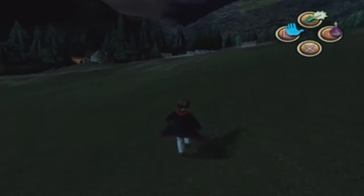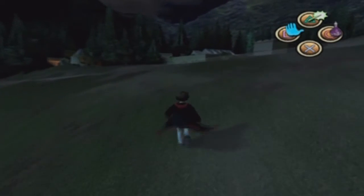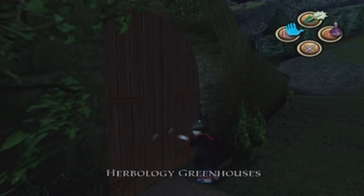So be careful here because this prefect might spot you, as he just did. So be very quick and run. I think I said this before, but inside this fog that you can see right here, there will be Gurdyroots. But they didn't come out this time for some reason. I think it's because I was quite quick or something like that, maybe. But here are the greenhouses, the Herbology greenhouses.